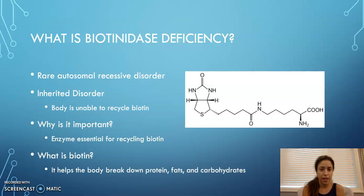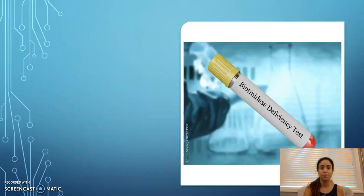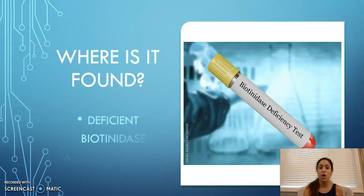So what is biotin then? Most of us may think of biotin as that supplement that we would take to help our skin or hair or our nails. But biotin is actually more than just that. Biotin really helps our body break down proteins and fats and carbohydrates so it can actually help other parts of our body to function. So where is it found? Well, biotinidase is actually found in our blood, and that is how they test to see if you are deficient in that specific gene.